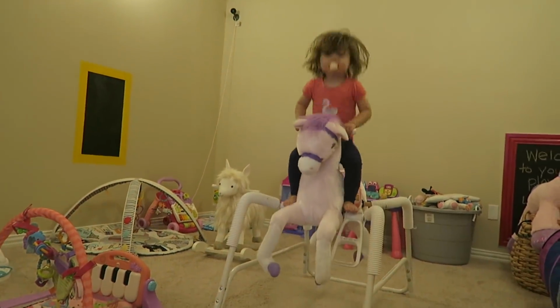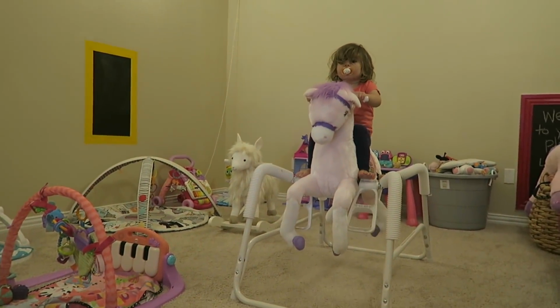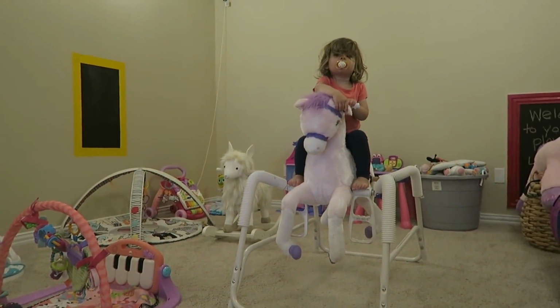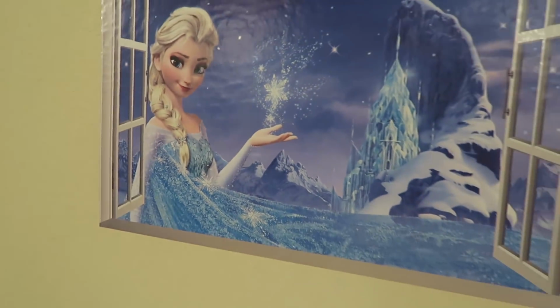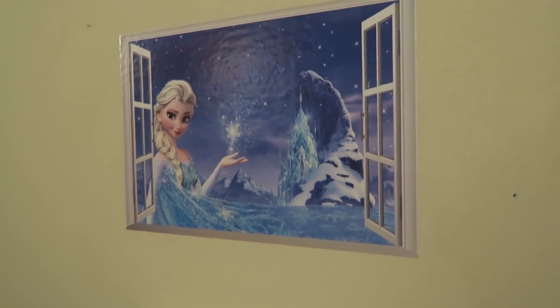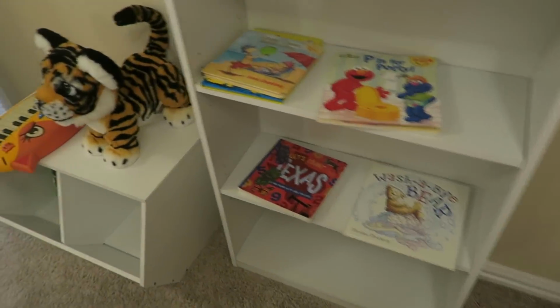We need to put more batteries in that horse, don't we? More batteries in the horsey. We just got this Elsa decal from eBay and it's not really staying stuck. I have one more coming from Etsy. I don't know where to put it yet. It just depends on how big it is when it gets here, because this looked a lot bigger online and I did not take measurements or anything, but it works for above the bookcase.